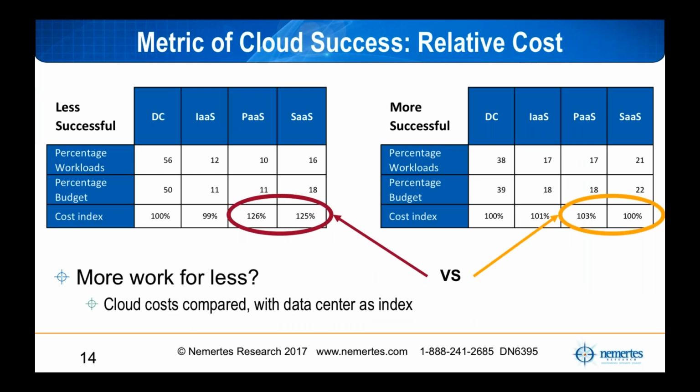One of the metrics of success, touching on PaaS use specifically, that we were using in this round of research when we talk about who's most successful in using cloud, one of the metrics was how much are they spending? So if they're putting X% of their enterprise workloads out in a cloud environment, how much of their budget are they expending in order to do so? Are they spending less or more per percentage point of workload in the cloud than they were with a percentage point of workload in the data center?